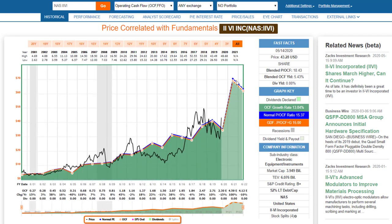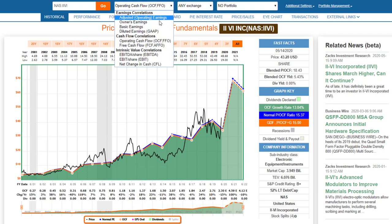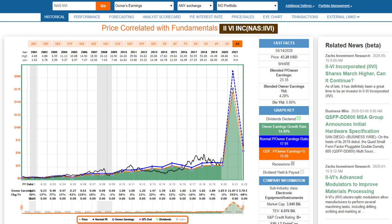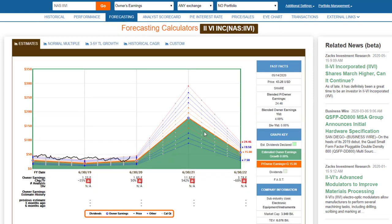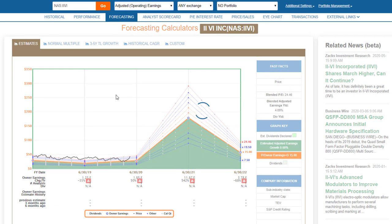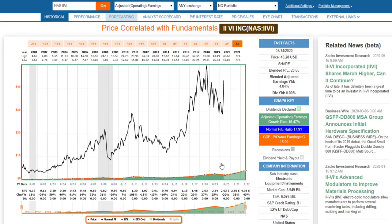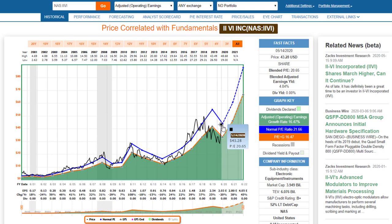I do want you to notice the estimates on operating cash flow, but I also want to look at other metrics such as owner's earnings. With owner's earnings, you see this enormous spike in estimated growth going on for the next year or so, and then tapering off again. But one thing I do want to point out is if I go back and look at what's been going on with the stock, it's had tremendous momentum lately. You can see that when you look at the stock price in relation to its historical operating results. We've had this huge spike.